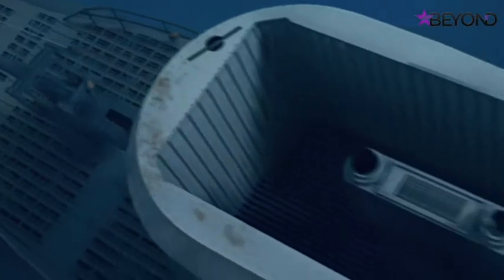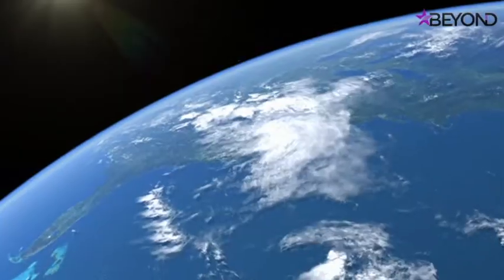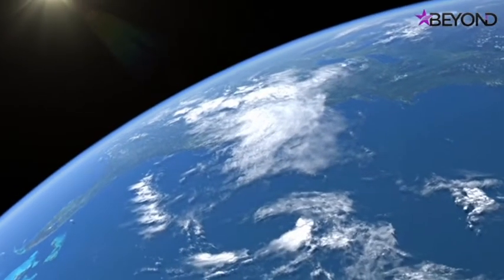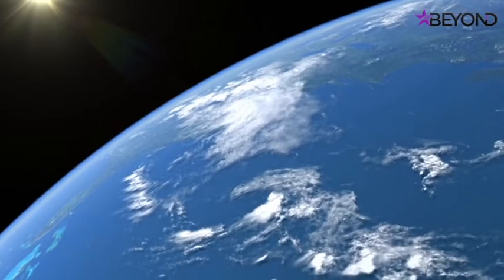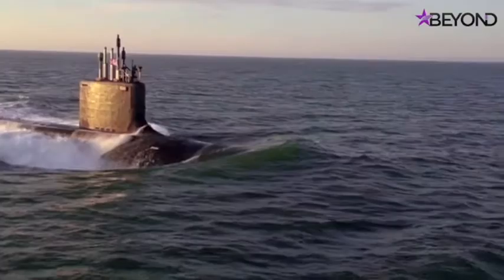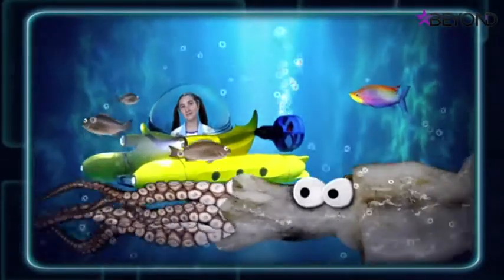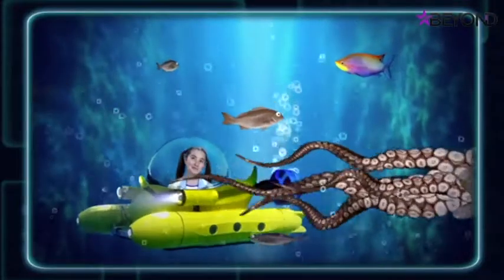But what I would really like to see is the world far, far below. We know so little about what lives on the ocean floor. 95% of our ocean's depths are completely unexplored. It's really hard to go deep underwater and to do it safely. I wonder if it's possible to design a more maneuverable submarine so that we can better research the ocean depths.